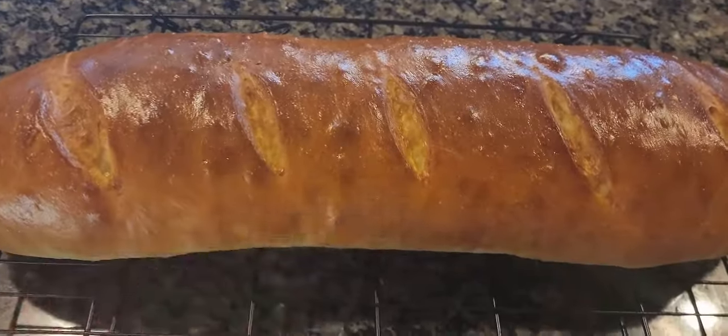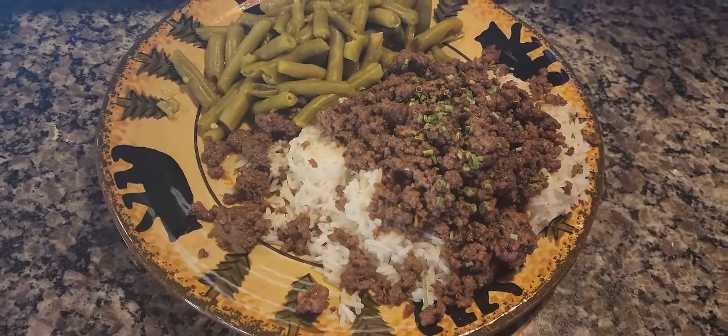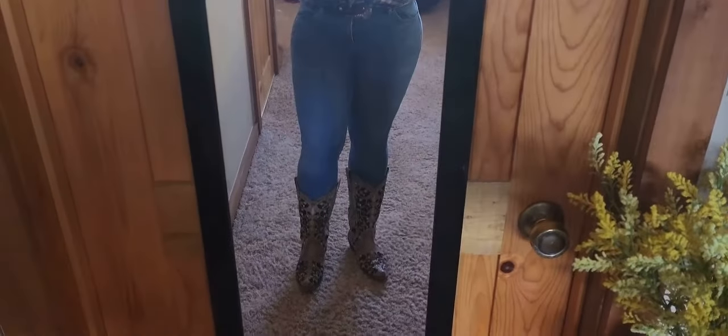Don't forget to give this a try, and definitely the Korean beef. This is a lifesaver on really busy nights. All right, I'm going to take my phone with me. Thankfully, I had enough time to get myself somewhat together.